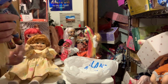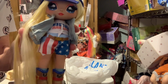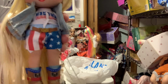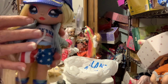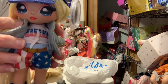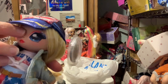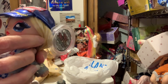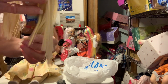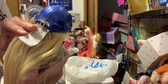So that is everything she comes with. So this is Erica Featherton. A little patriotic one. I think she's so cute. She's got just a nice skin tone. I see her eye makeup is red, white, and blue. Looks like it has a little star detail right there. Cute. Oh, her hair goes way down past her feet. Really cute. There at the back of the hat.